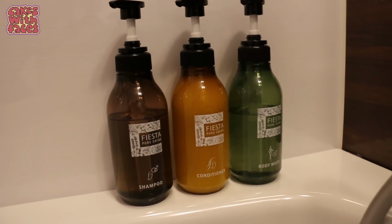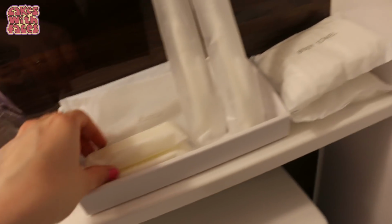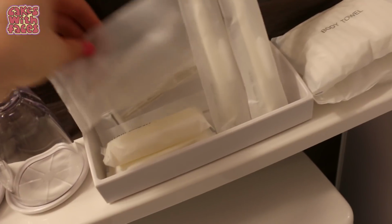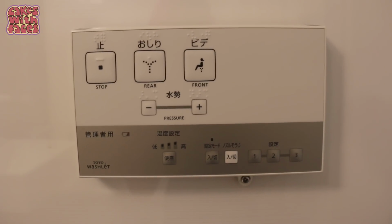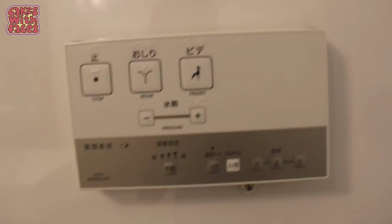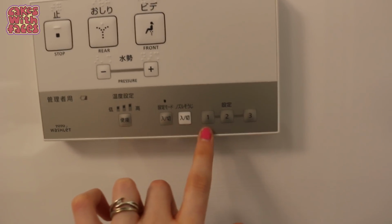What have we got? Shampoo, conditioner and body wash. Here's the free bathroom stuff. We've got hairbrushes, razors, toothbrushes and a body towel. Oh, and of course here's the fancy Japanese toilet buttons. These ones have English translations, but these ones are the mystery buttons.